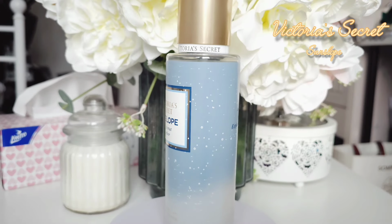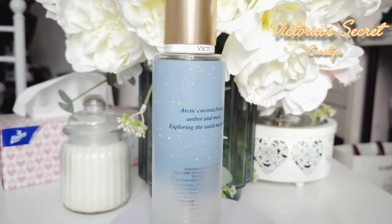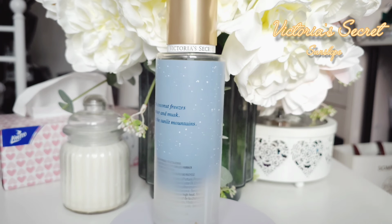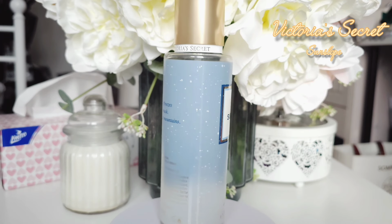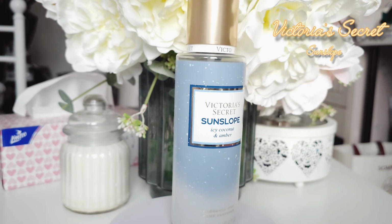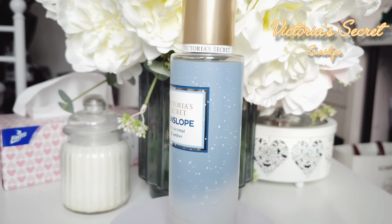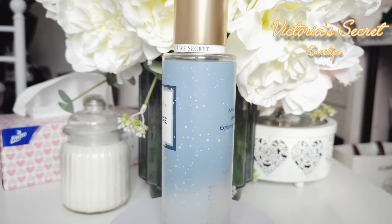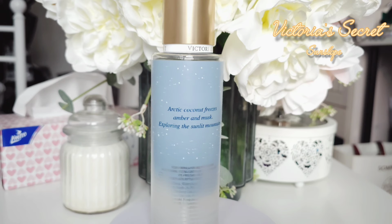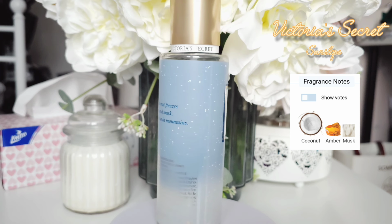Coming back to Victoria's Secret. This is a body spray called Sunslope, amber and coconut with musk, and it says it's like a sunset in the mountains or something like that. It really smells fresh, icy, as if you would be on a mountain skiing. It's a wonderful scent. Extremely pity it's not in a perfume version. Again, limited edition, launched back in 2023. Fragrance notes we have, as we said, coconut, amber, and musk.